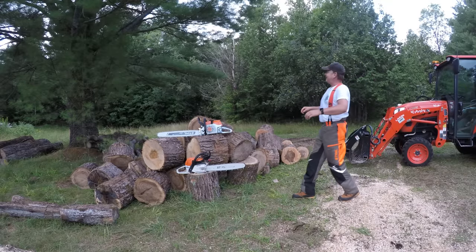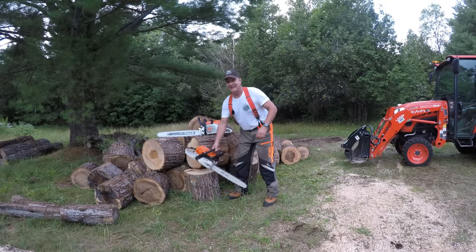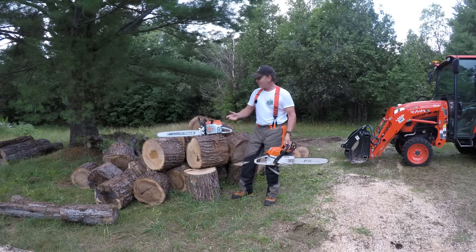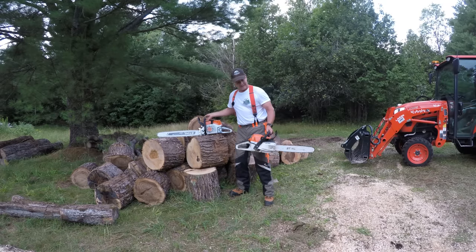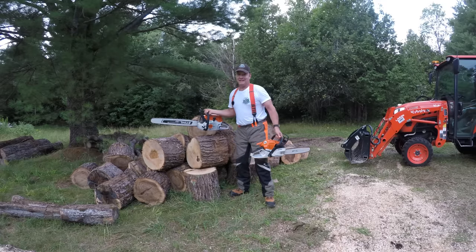That'll do it. It's getting dark. I gotta get out of here. Thanks so much if you stuck around today. I hope you enjoyed seeing both of the saws working at the same time. I certainly enjoyed doing it. Big difference.